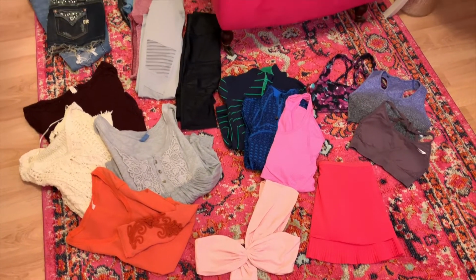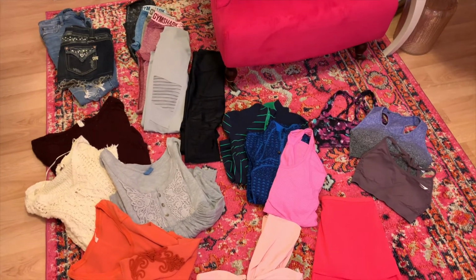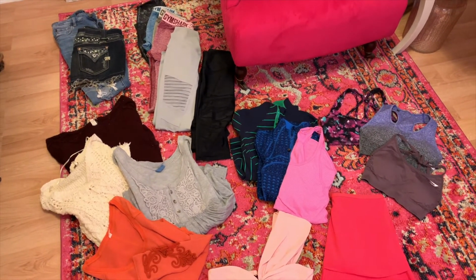I definitely have more things. These are just the items that I really thought you might be interested in. So yeah, that's just a quick little snippet. I wanted to show you what I was selling since I promised you that I would.